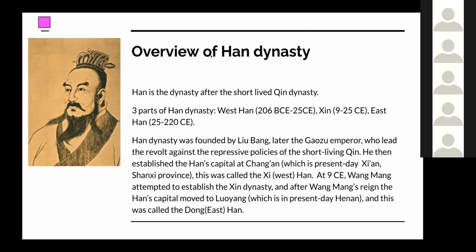At 9 CE, Wang Mang attempted to establish the Xin Dynasty. And after his reign, the Han's capital moved to Luoyang, which is in present-day Henan province, and this was called the East Han.